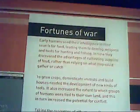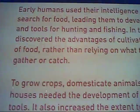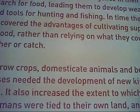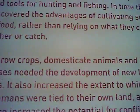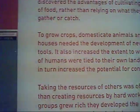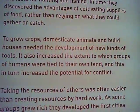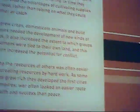Let's see, this part up here. Talking about fortunes of war and how people back then had to use whatever resources they had at their disposal during these rough times, such as how to fend for themselves, what to do for food, and how to survive, and everything else. Yeah, I remember reading some of this writing here, and it basically talks about the spoils of war.